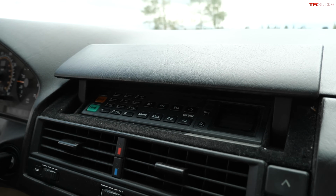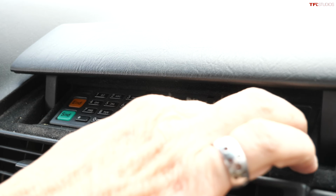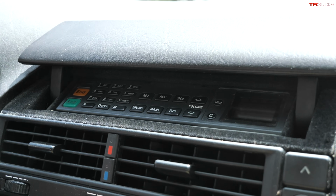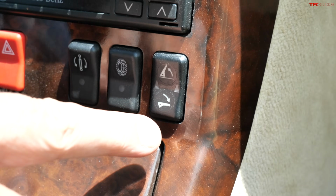Look at that! It's got a phone! Because that is definitely a phone. You know, when we stop, we're going to have to figure out if that actually pops out and you can do that with it. Because I think that maybe doesn't do that. Or maybe it pops out, we'll figure that out once we sign the paperwork and hand over the money. How cool is that? It's got a phone. This car just keeps getting better.